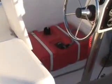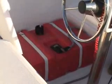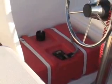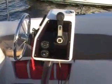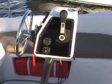Under the cockpit seats, there are places for two 12-gallon fuel tanks. Wheel steering is a lot more natural than a tiller, and it takes up a lot less space in the cockpit.